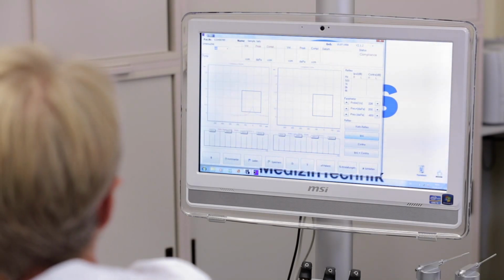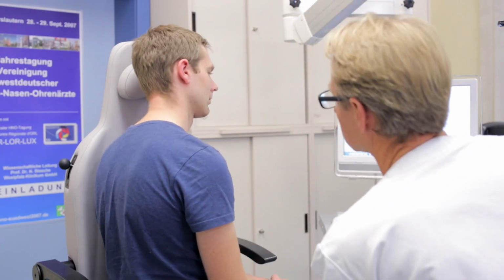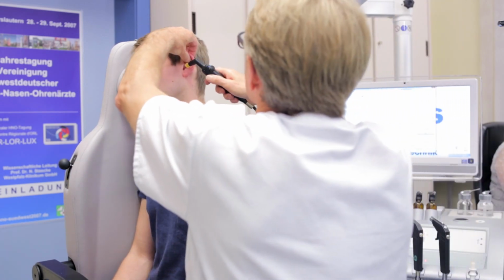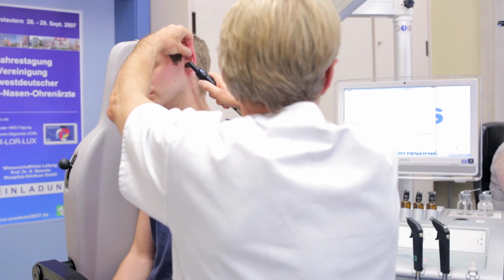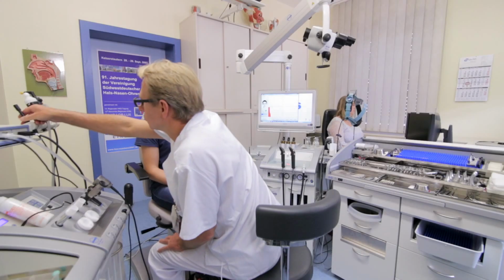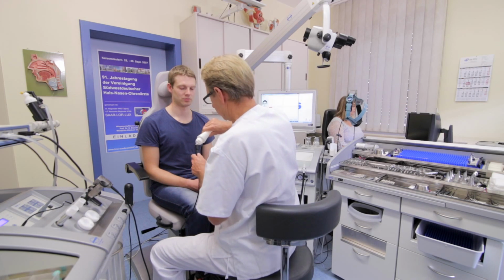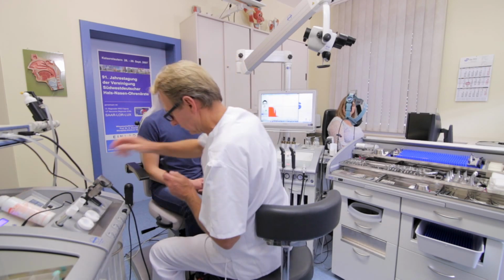This can be done and documented in no time. The same applies to the A-scan ultrasonography, which allows a rapid assessment of maxillary and frontal sinus pathologies.